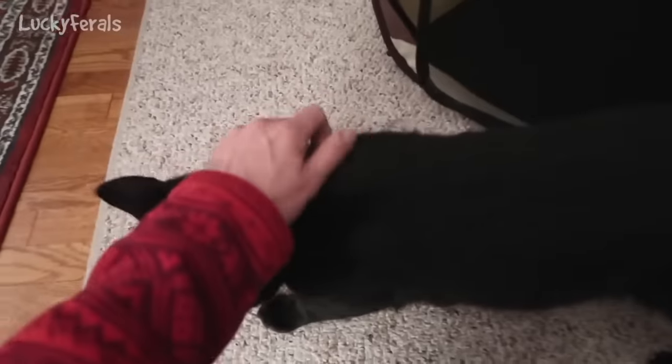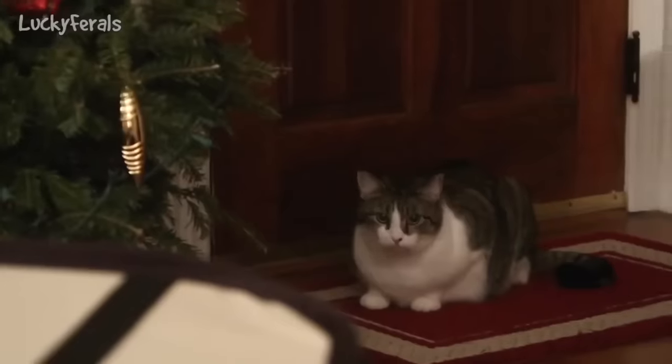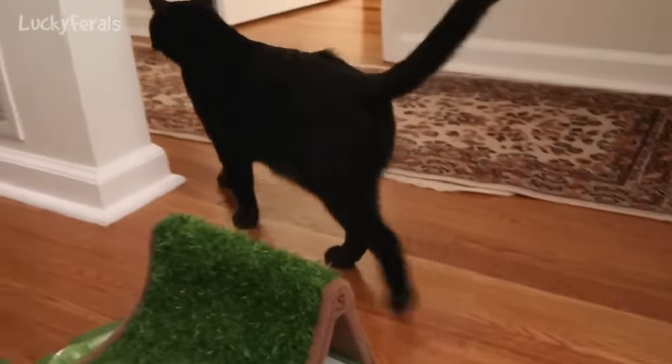It is 5:22 p.m. and Boo is on free roam. Simba is in the cat tower. Stella is by the Christmas tree in the door. The two of them just walked upstairs. I opened the door and they just came up.